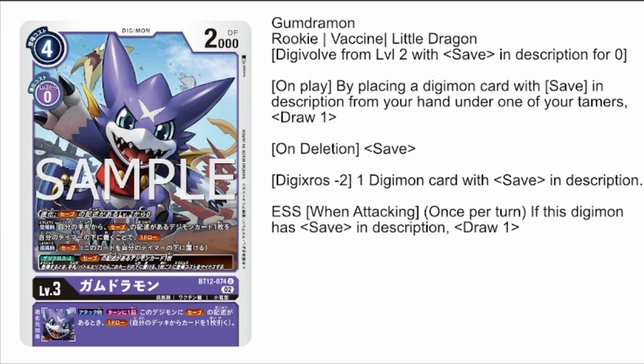Next up, we have Gumdramon. So Gumdramon is finally making his appearance, and he's actually a pretty decent rookie to be playing around with. So for being a purple level 3, he could digivolve for 0 on top of a purple egg, or we could digivolve him for 0 on top of any level 2 with save in its description. So it just allows us to easily use him with all of our save-based cards, which is what a lot of this set is. And then on top of that, he has an on-play ability where we get to place a Digimon card with save in its description from our hand underneath one of our tamers, and we get to draw 1 card.